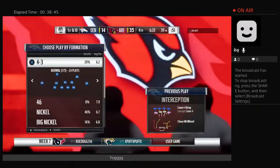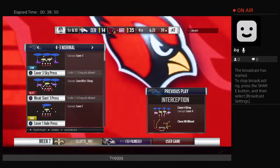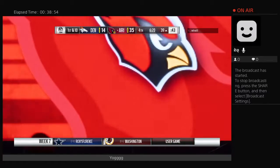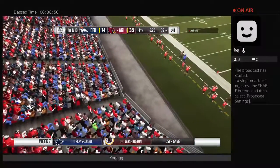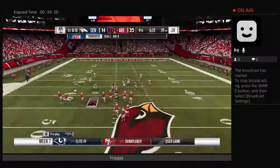And now they'll tack on an interception here as this one continues to slip just further and further out of hand. So from the 39 now, they'll come up on a 1st and 10.